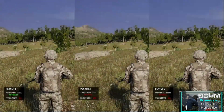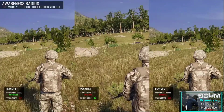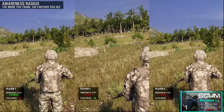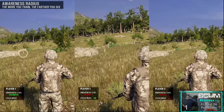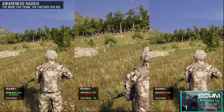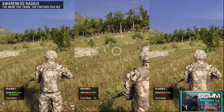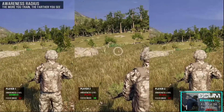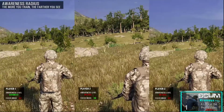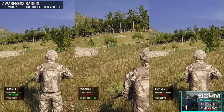Here you can see 3 players with 2 different awareness skill levels. While the first and third one are observing the surroundings more casually, the soldier in the middle has activated focus mode by holding down the right mouse button. The enemy soldier with the activated camouflage is sneaking directly towards them. The first character is what we call a trained observer. He has advanced awareness skill level and will notice the enemy almost immediately once he leaves the cover. The middle one with activated focus mode will notice the enemy a bit later.